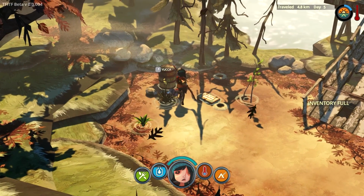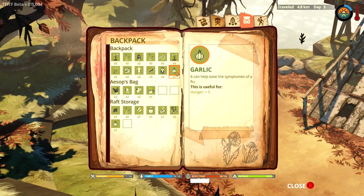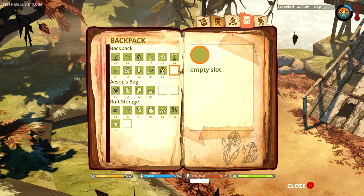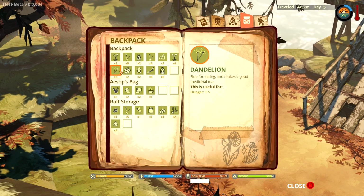Got some yucca on that side. We're still full up, though. Damn, son. Inventory problems, am I right? Let's go ahead and move that over to the raft in case we need to use it for later. Helps ease the symptoms of a flu. We got that.